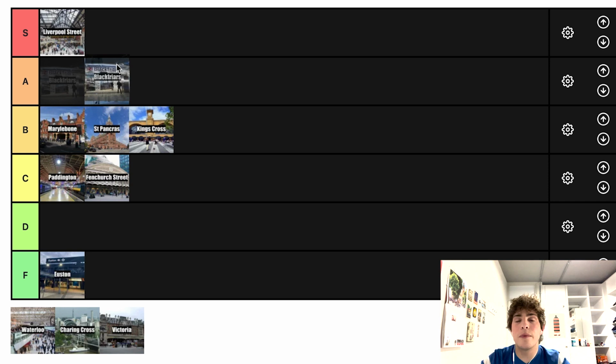Next up, we have Waterloo, the busiest train station in the UK. It's pretty cool. It feels very elegant and grand, like you're somewhere busy and important. But at the same time, I feel like it's always a pain to get in the station. The area around it is kind of confusing, and getting from the tube to the trains and figuring out where you're going is a bit confusing. It's all right. I'll give it a C.